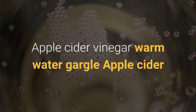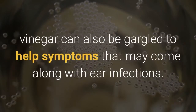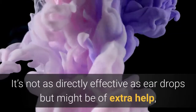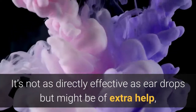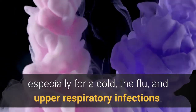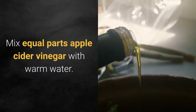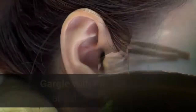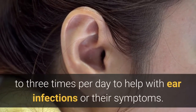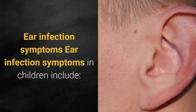Apple cider vinegar. Warm water. Gargle. Apple cider vinegar can also be gargled to help symptoms that may come along with ear infections. It's not as directly effective as ear drops but might be of extra help, especially for a cold, the flu, and upper respiratory infections. Mix equal parts apple cider vinegar with warm water. Gargle with this solution for about 30 seconds 2 to 3 times per day to help with ear infections or their symptoms.